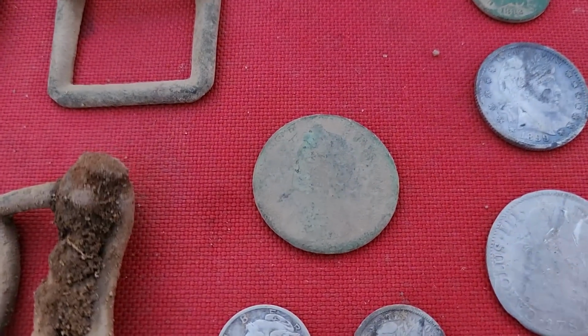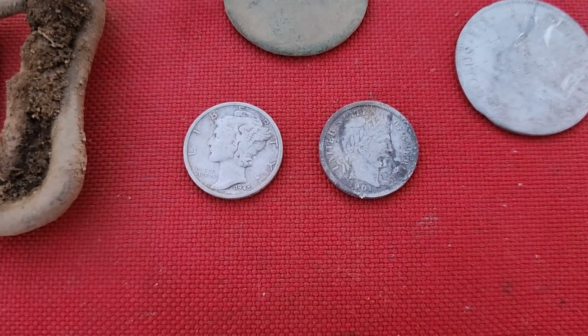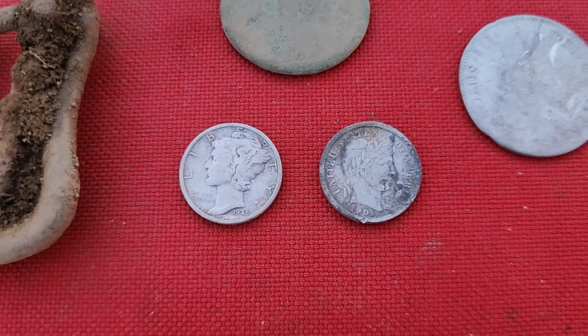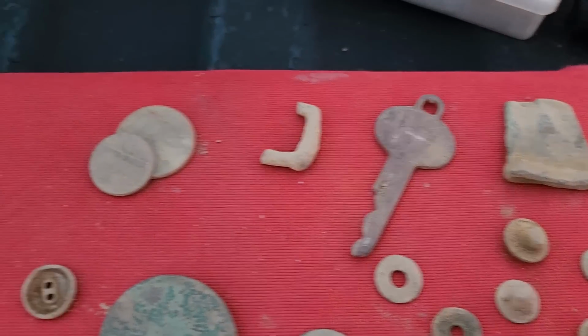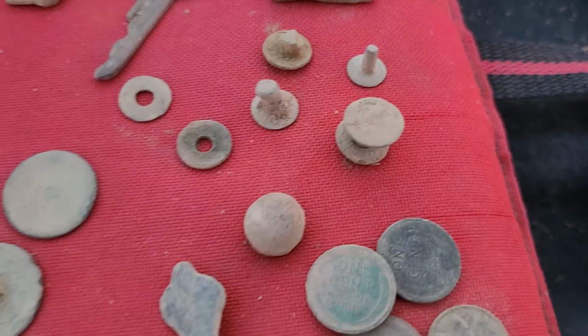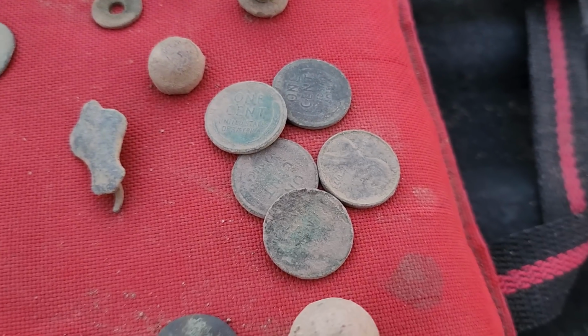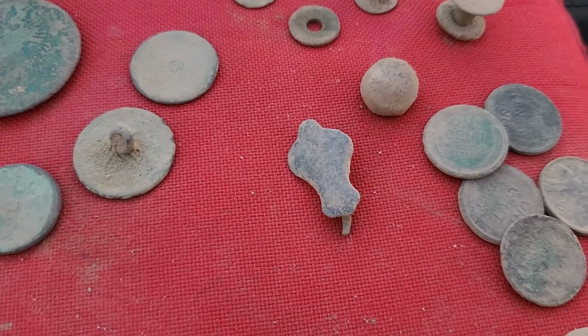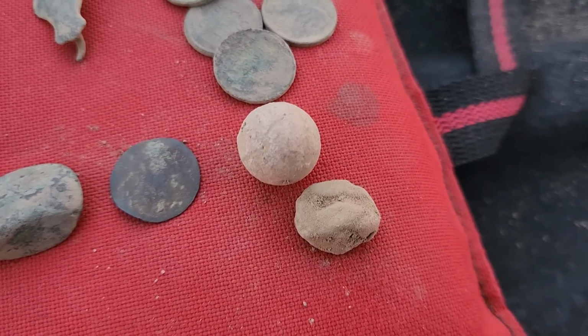What else you got here? You got the King George II. And you got the 2 dimes in the day, a Merc and a Barber. Got me a dime bifecta. I dug Gary's key. I got a little bit of taco money. There's my little rivet collection, little washers that sound like coins. 5 wheats. That thing was way in the back. That's old stuff. I got almost 2 balls.